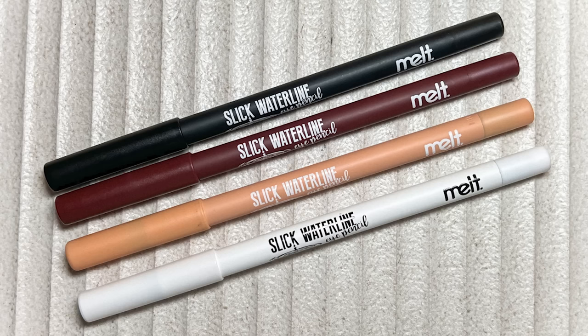I am delighted to talk about the next product. My favorite product from Melt Cosmetics is of course the Slick Waterline Eye Pencils. And for a moment there, I was so scared at the future of these. I thought that they were slowly discontinuing them, and then they came out with more shades. Then I was put at ease, okay? They came out with a really beautiful warm brown, a white, and a black recently, and I cannot be more thrilled. But these are the best eyeliners.